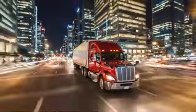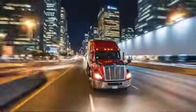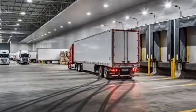Time-lapse of the truck navigating through busy city traffic at night, city lights streaking like neon lines. The truck arrives at a supermarket unloading bay.